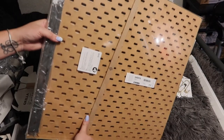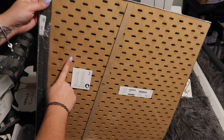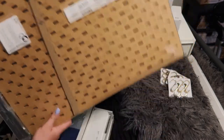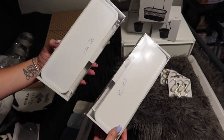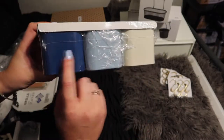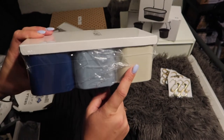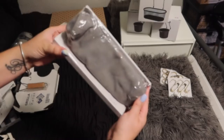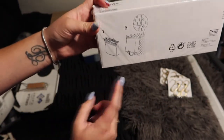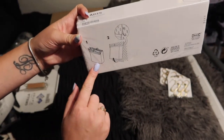We got this really big pegboard that we saw in one of the displays for Logan's bedroom. We got two shelves that will go on top of the pegboard. We also picked up these three containers that go onto the pegboard. And then this bag also hangs on it. It will hang like this, and then she can put her pencils in the bag.